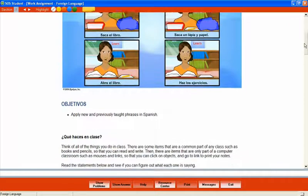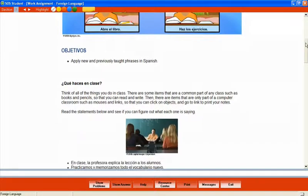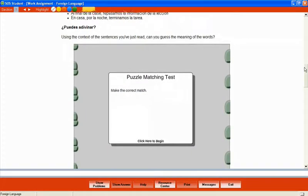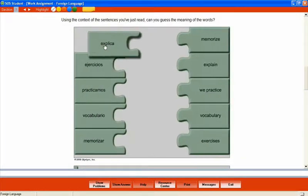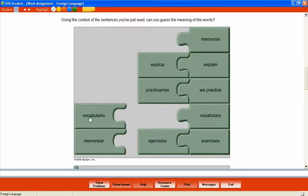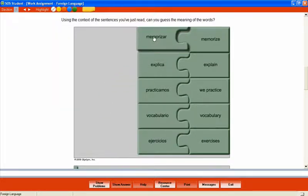The objective for this lesson is to apply new and previously taught phrases in Spanish. The puzzle matching test is one type of activity that is used throughout the Spanish lessons. After reading the sentence about things that might happen in a classroom, the puzzle matching tests below are used to match Spanish terms with their English translations as the student uses what they know to guess at the meaning of words used in the sentences. Let's try it.